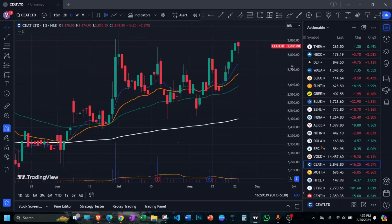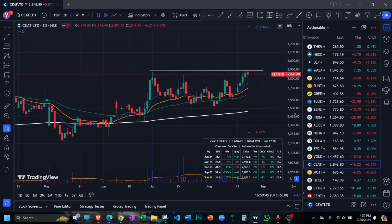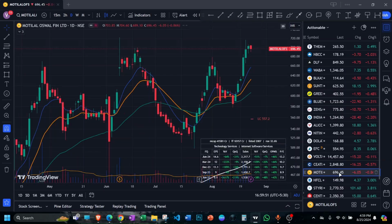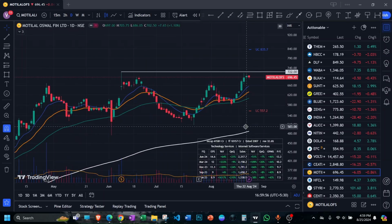Then we have CET, again setting up well as compared to the other ones. This is also kind of a big base, but a bit more contraction here would be better. So it's like this, I am not able to find as many good setups as were available, I think, four or five days back, especially from the wealth management space, right? Motilal Oswal, if you see, a nice contraction going on overall.